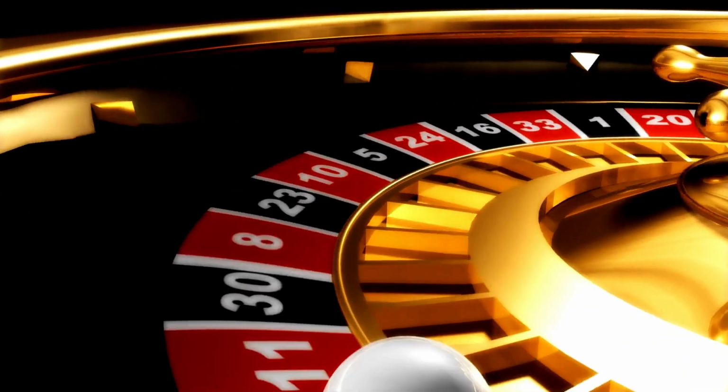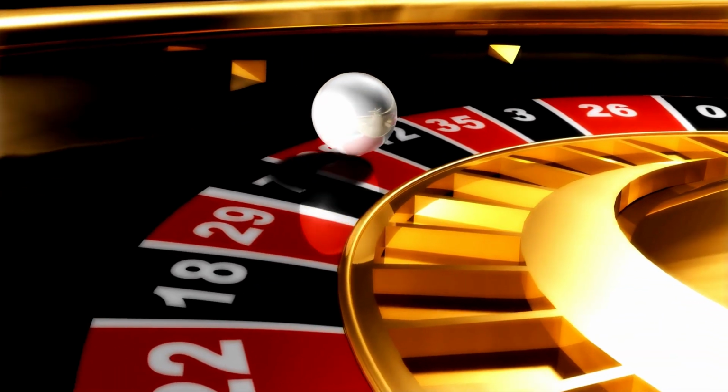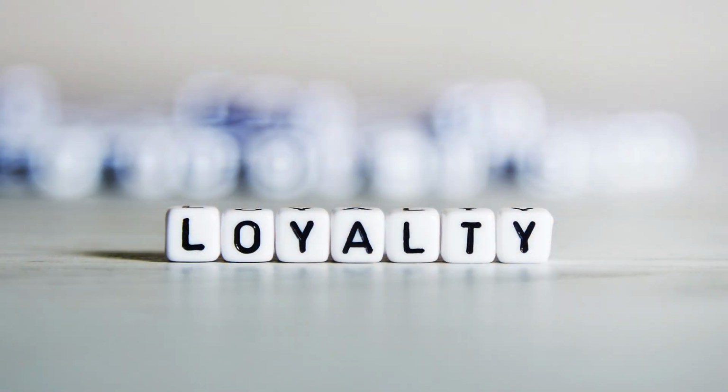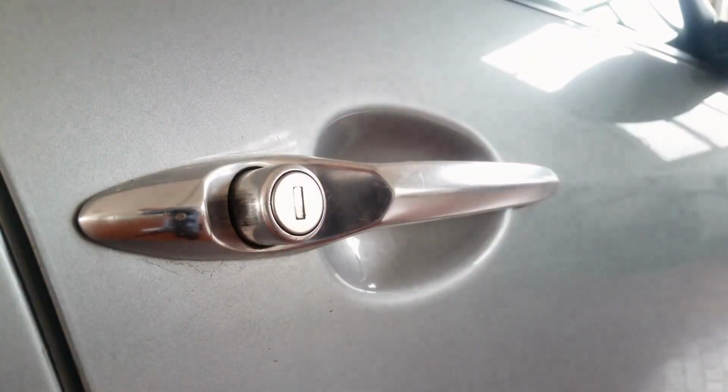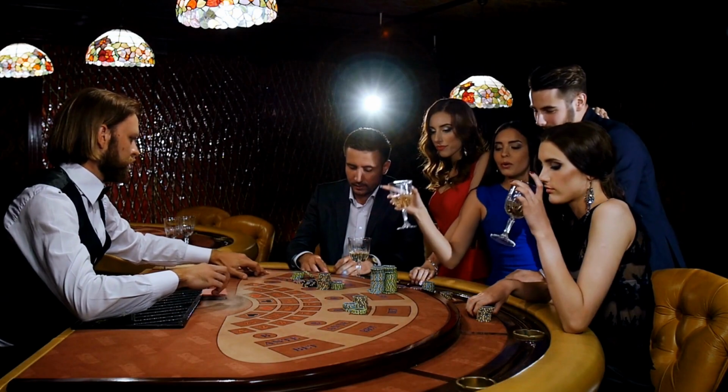Additionally, loyalty programs often provide points that accumulate over time, offering the potential for future perks and upgrades. So, before hitting the casino floor, make sure to join their loyalty program to unlock a host of valuable benefits and enhance your overall Las Vegas adventure.